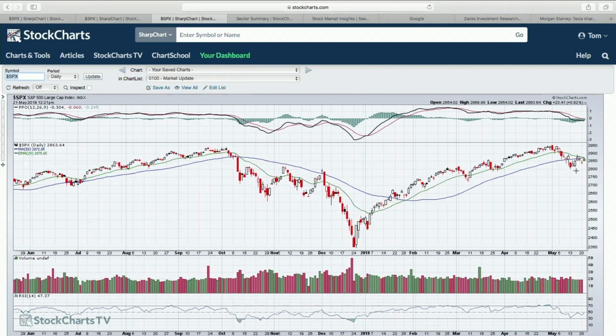So we might go back down, retest this level 2,800, who knows? But all of our major indices look like this right now. The daily PPOs are negative. We're below the 20-day moving average. The 20 is dropping, about to cross below the 50. So that gives me reason for pause here in the very near term.